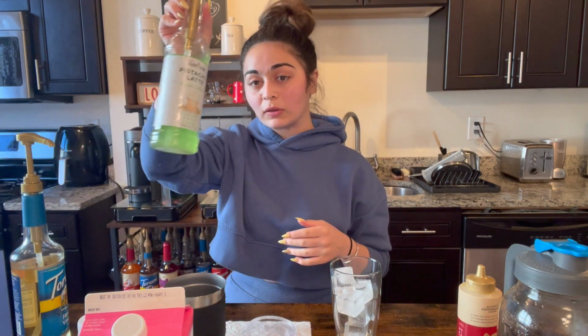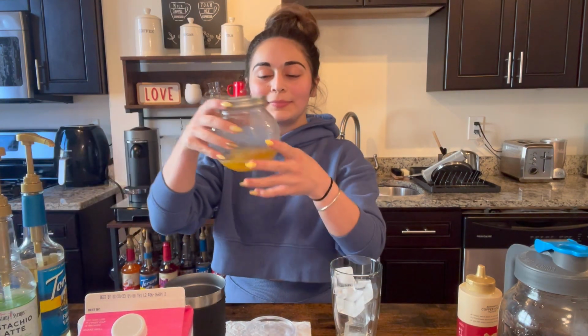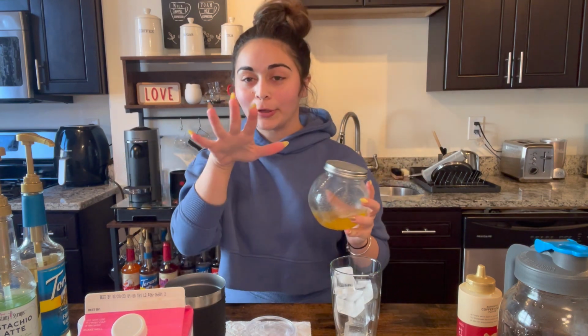So yeah, 2 pumps of this syrup, and then I am going to use some of this brown butter concoction I made, okay? Now hear me out. I hate cooking. I get it, girl. I hate cooking too. But every time I taste a pistachio latte, I get very brown buttery notes from this.